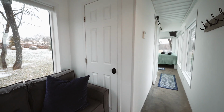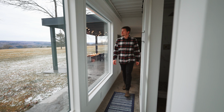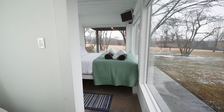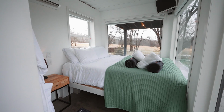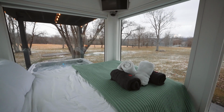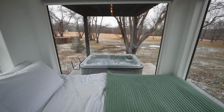The door next to the couch, I believe, is just storage or access to electrical or hot water units. We'll walk down this hallway though, and this leads to the back space, which is your bedroom. Back here, you have a really comfortable bed tucked against all these three walls. All the three walls have windows, so you have great natural lighting in here and great views. The window right here lets you look out into your hot tub space, which is pretty neat.